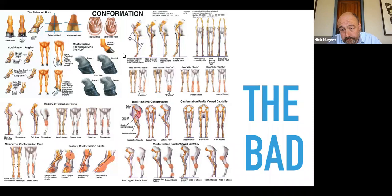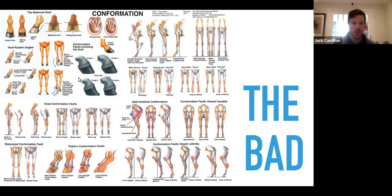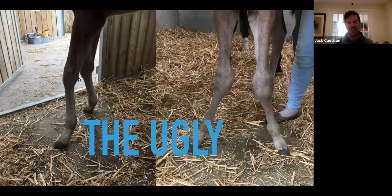Okay, great. Well, these are our conformation foals, and I just wanted to touch upon the ugly. When you have a foal, and it comes out like this, and it's not a runner, it doesn't look like it's where it's meant to be. When you have really significant conformation faults, Marette, especially at an early developmental stage, is there anything you can do? Are there processes vet breeders should be thinking about?